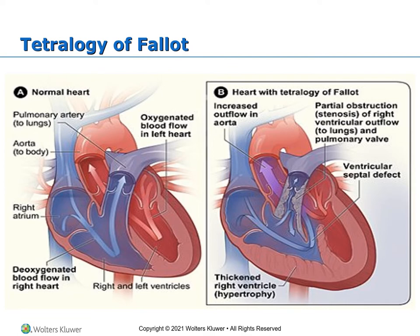Now, tetralogy of Fallot is the most common cyanotic heart disease that is observed during pregnancy. The components are the ventricular septal defect, pulmonary stenosis, overriding aorta, and the right ventricular hypertrophy. This leads to a right to left shunt. So women with tetralogy of Fallot are encouraged to have it corrected before conception, because once that ventricular septal defect and pulmonary stenosis have been repaired, pregnancy does not pose a significant risk. But if it's left uncorrected, women will experience more right to left shunting during pregnancy.